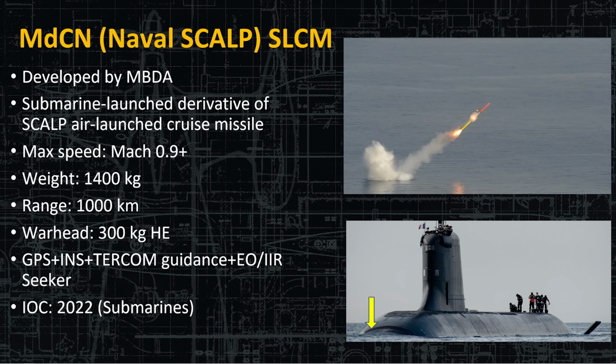It's very good. All right, here's the Naval Scout missile. This is submarine launched. Here you can see a great photo from Jane's of the booster motor pushing the missile out of the water. There's a little submarine down there.